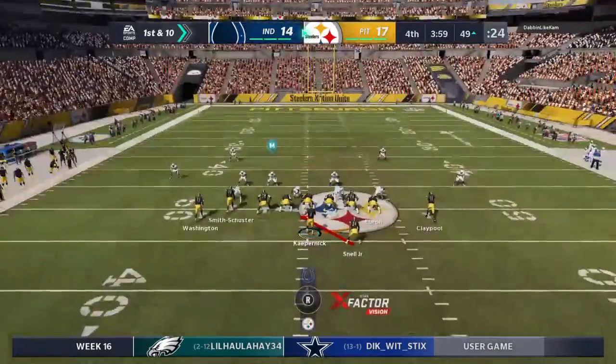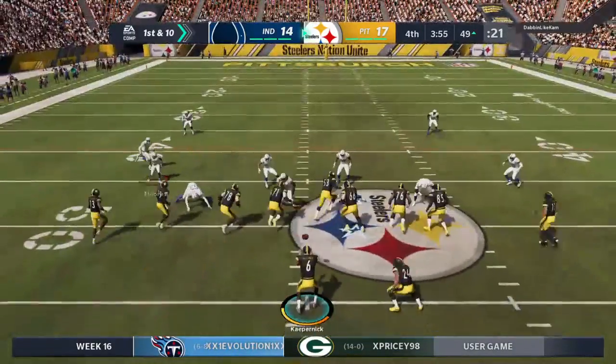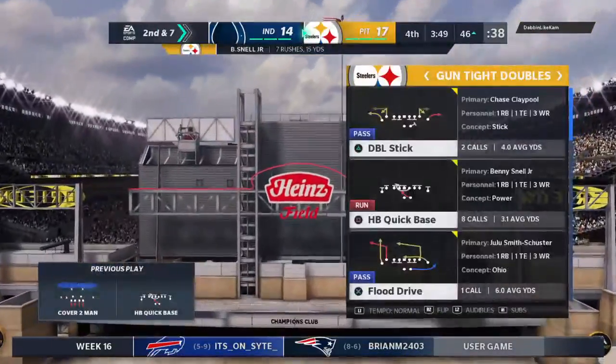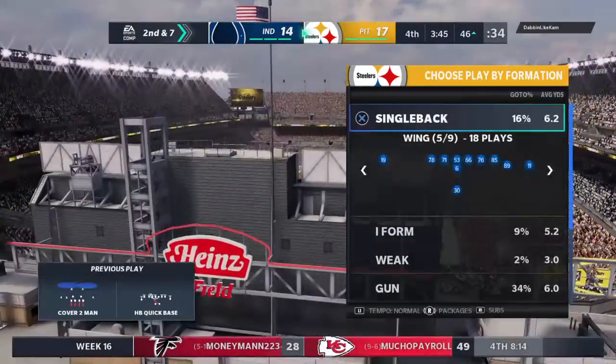So the line of scrimmage moves all the way across the 50 now as they come up 1st and 10. Snell on the shotgun handoff. And he'll get this down only to about the 46. There to stop him was Darius Leonard. I like a guy who understands the situation.